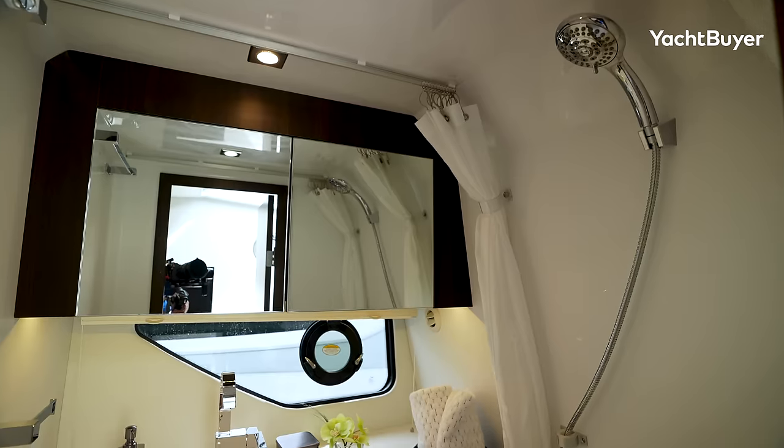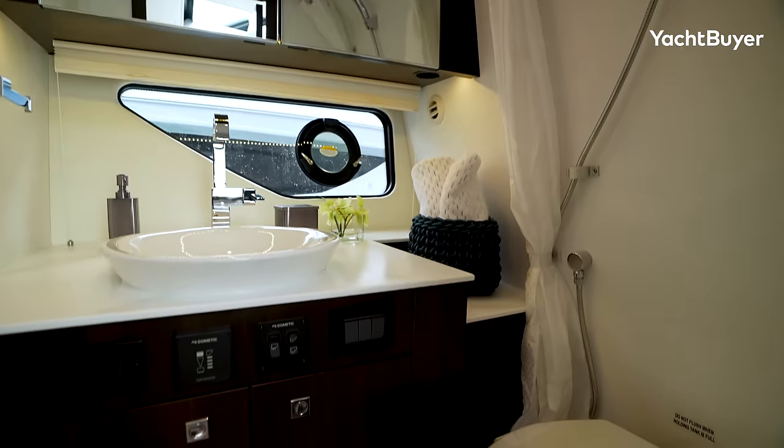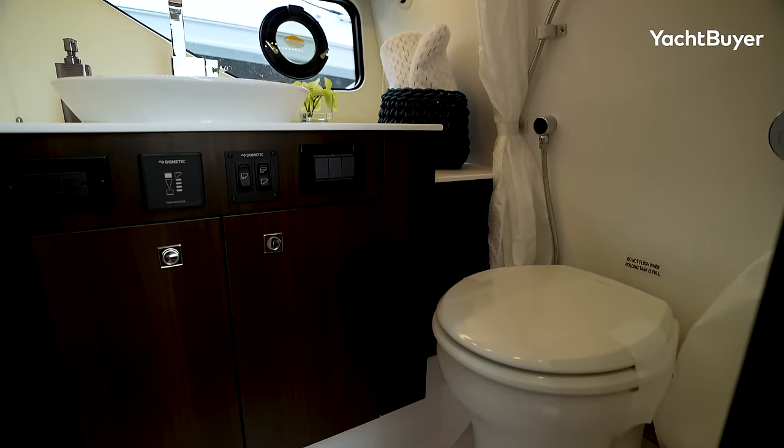They've got a TV mounted up on the wall as well, and a separate bathroom too. So you've got the facilities to use the bathroom, have a shower if you do end up staying on board for a little bit longer. This is fast, fun American day boating at its best.